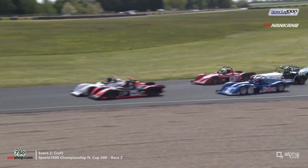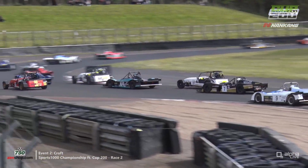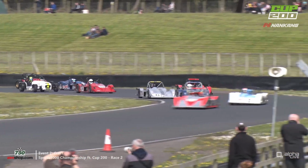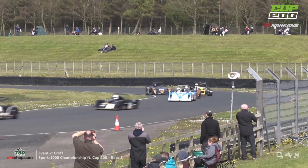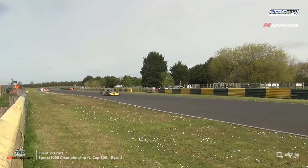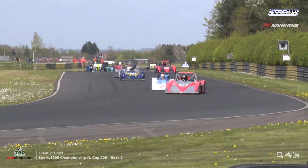It's the 42 car of Clint Newman slotting into third position in the Works Spire colours, the silver and orange, familiar colours that we often see those cars liveried in, but everyone else making their way through. You've got the 1000cc superbike engines in the Sports 1000 cars. You've got 1340cc Suzuki Hayabusa engines in the Cup 200 cars. They race together. It actually makes for a very good looking and very competitive field.